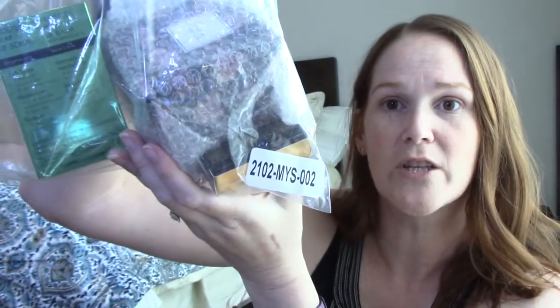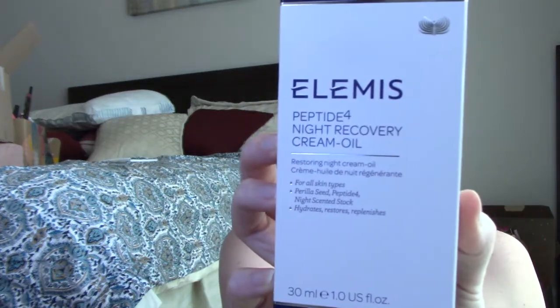All right, final thing here is the mystery bundle. For those that care, here is my mystery bundle number. These are just shy of $30, I believe. Sometimes they're great and sometimes they really suck. So we'll see. First item here is the LMS Peptide Night Recovery Cream Oil.